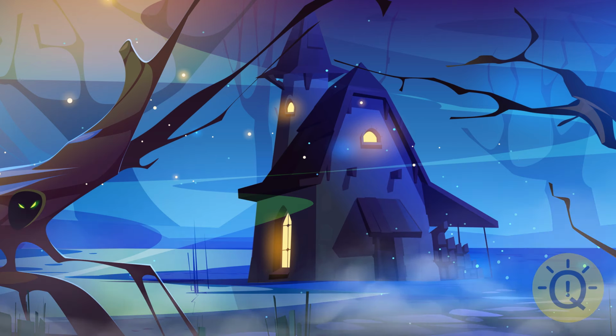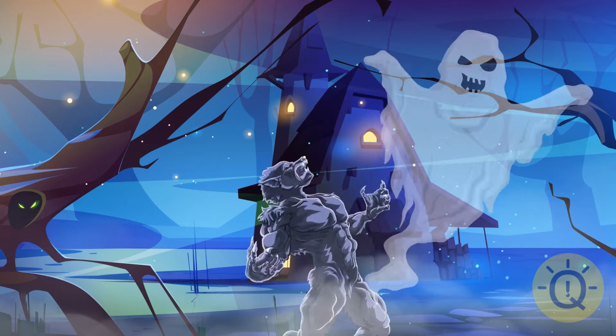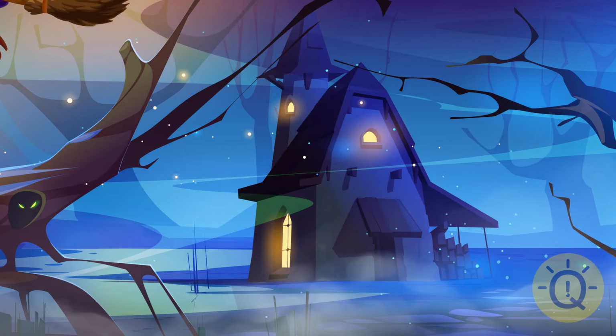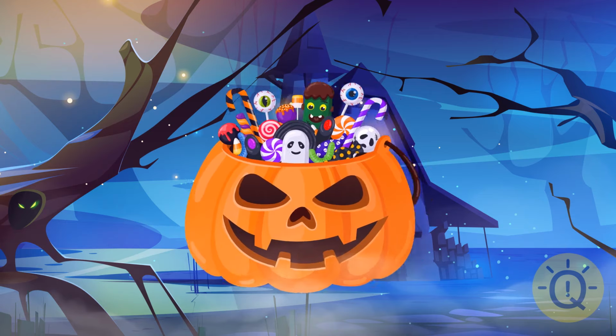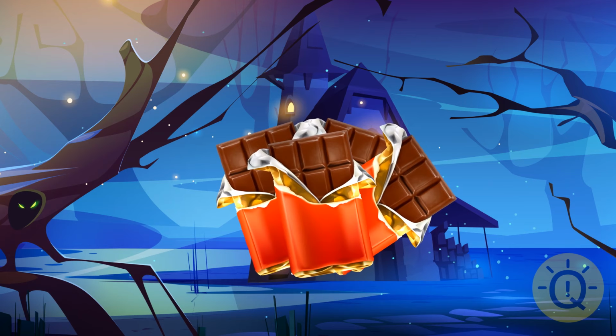Outside of town, hidden in the woods, there is a house where a group of friends live. A mummy, a mermaid, a ghost, a werewolf, and a witch. Every Halloween, they eat candy. There are 5 creatures, but this year they only have 4 chocolate bars, and they don't know how to split them equally. Maybe you have an idea?